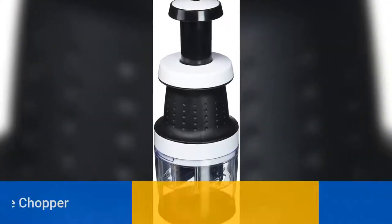This chopper has a capacity for holding 3 cups of vegetables and will keep everything contained within the container, which makes the whole process neat and hassle-free. Another unique feature of this chopper that we are in love with is that it comes with a separate sealing lid. 5.